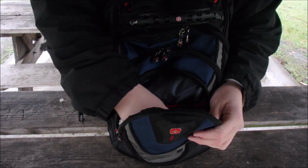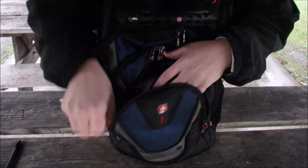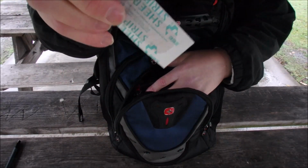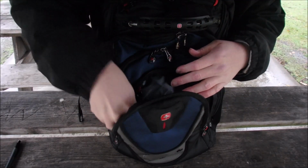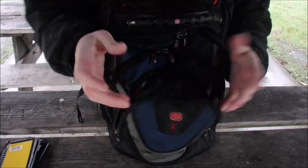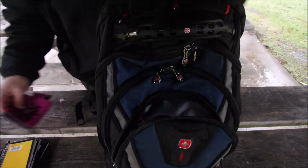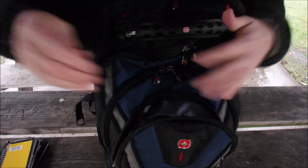In here, the front pocket, it's basically extra pens. I keep a few bandages in here, just in case you get cuts and scrapes. I keep several notepads, just for taking notes, because I work security, for those who don't know, and, you know, observe and report. So windy, it's blowing all my stuff around.